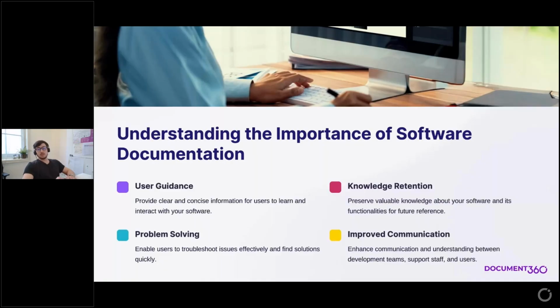But without those clear instructions, users are left to wander, leading to frustration and, worst case scenarios, ultimately abandonment. Secondly, documentation is critical for knowledge retention. So software evolves rapidly, and with it, the expertise of the development team. Comprehensive documentation captures this knowledge, breaks it down, and ensures that it's not lost when team members move on or when the software undergoes significant changes. This creates a stable knowledge base that can be accessed for years to come.